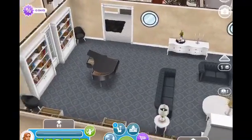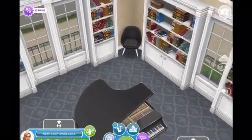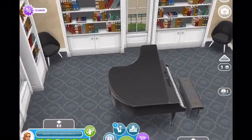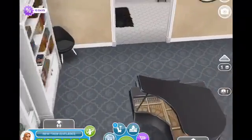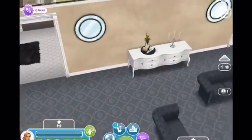I've added a piano area with some bookcases. I've kept the blue carpeting, but toned down the walls with just the plain beige wallpaper so it didn't look so busy. And that's just a little music area there you can see through to the entryway from.